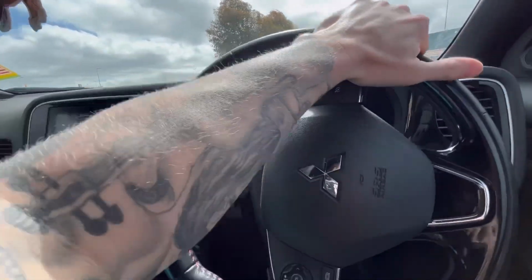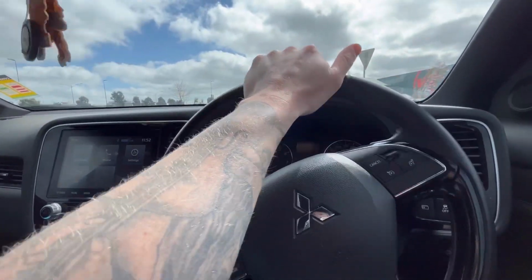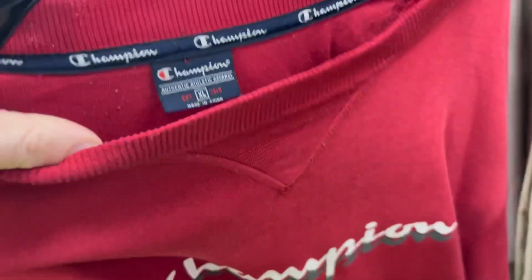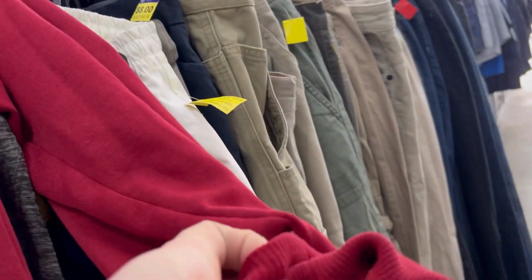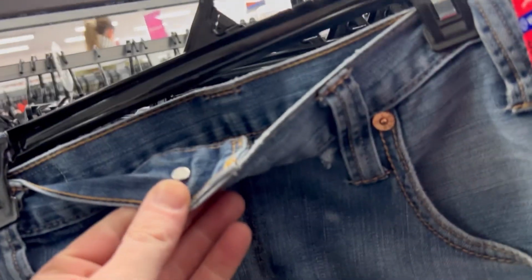So I had to do a quick swing into Bunnings, which is only just here. So after I've gone in and got my bubble wrap and all that sort of stuff, I fanged over to the next Vinnie's. And in said Vinnie's, I found this Champion pullover. It's a bit of an older one. I think they had about $8 on that, which is maybe a little bit up there, but I'll probably turn it. There we go, 7. Turn it into maybe 30.